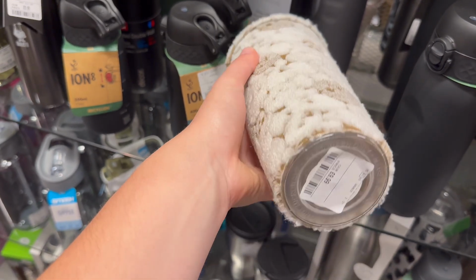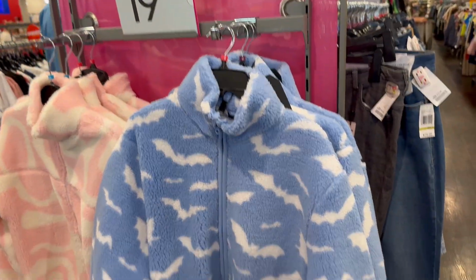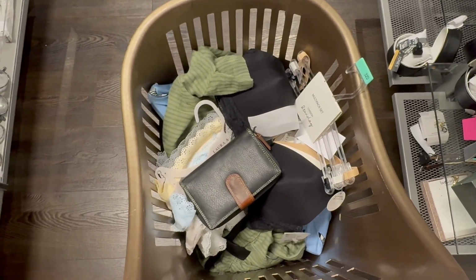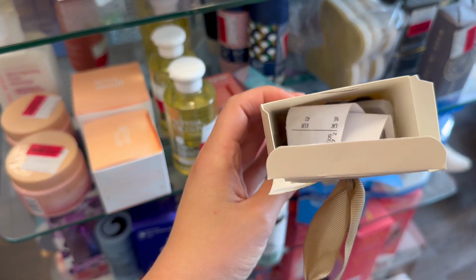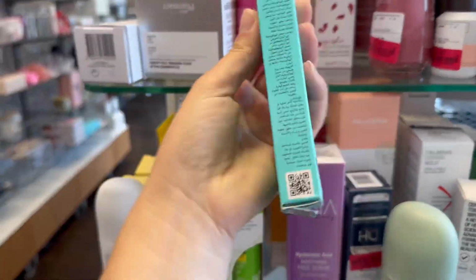This cup here is fuzzy. It's literally furry, and I was like, that's going to be a nightmare in the washing machine, dishwasher. This was my basket, but I took out most of that because I tried it on. So the makeup section, it had literal boxes that had rubbish in there. So someone had obviously stolen the item and then put rubbish in there.